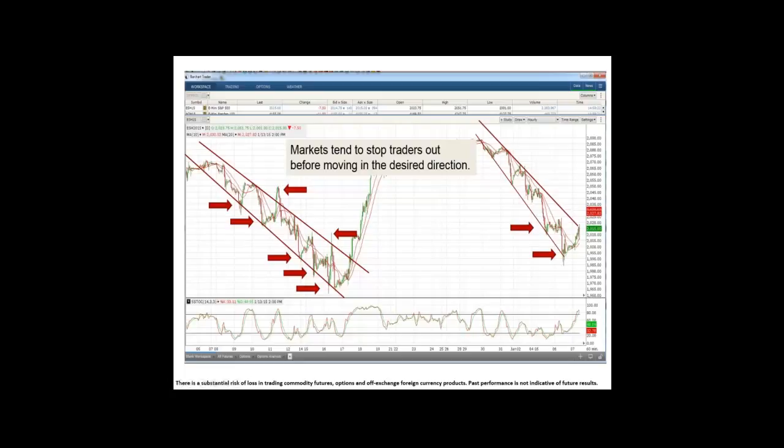Now it's tough because most of the time, if you just absorb a little bit of pain, the market will come back and trade within the range. But there's always going to be that time where the market breaks out of the range on a trend day and just keeps running. So that's where trading is tricky. I never said this was easy.